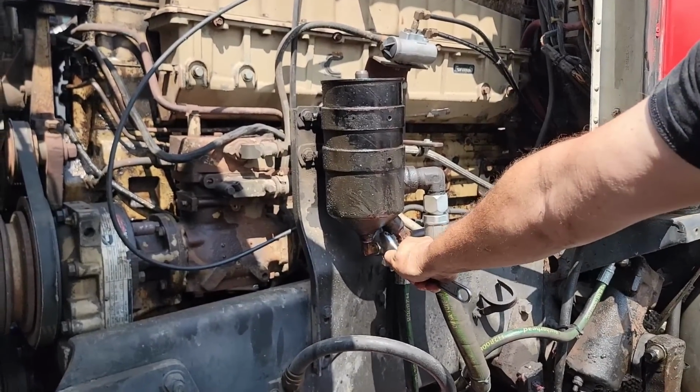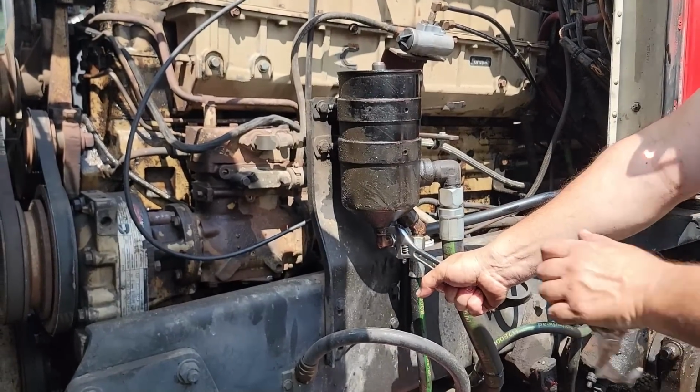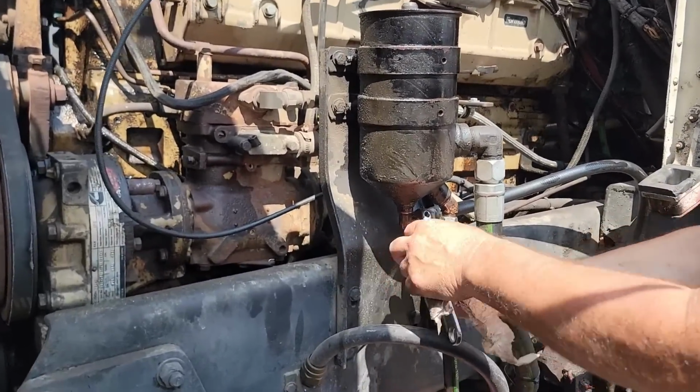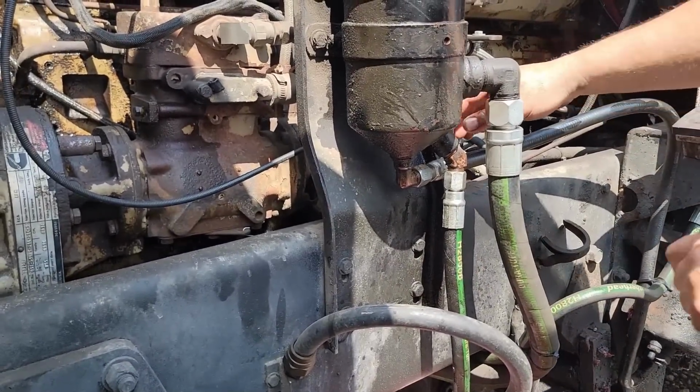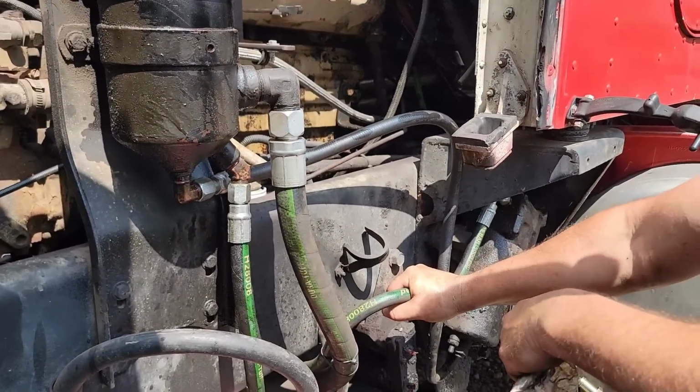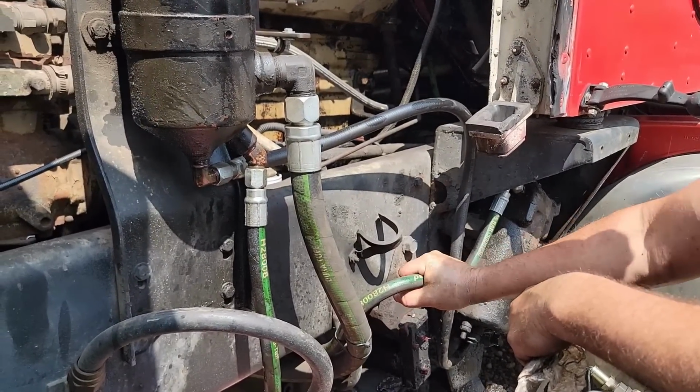I don't like using crescent wrenches, but these are all fresh, so it shouldn't be a big deal. I tried bleeding the gearbox too, and that didn't make any difference. But when it's running, it just feels like there's a strain on these hoses, like this one particular.